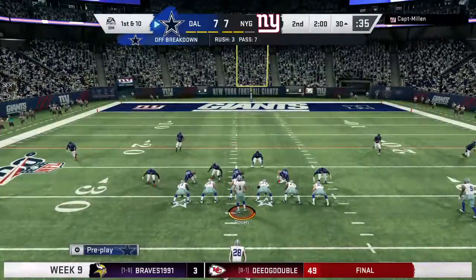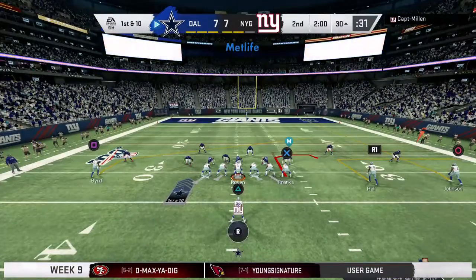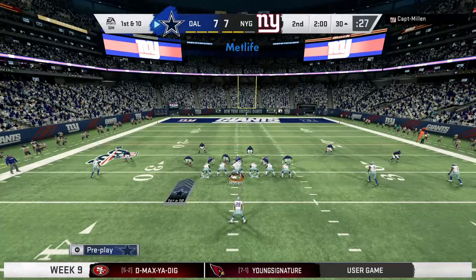Coming up at the half, a reminder, we go back to Orlando to check in with Jonathan Coachman. He'll have a look back at our first half as well as a look ahead to what's coming up later this weekend.